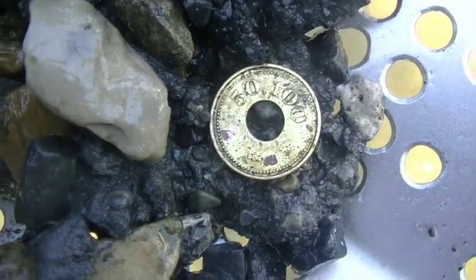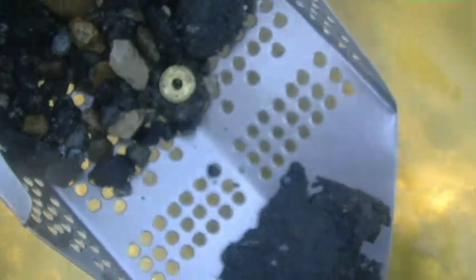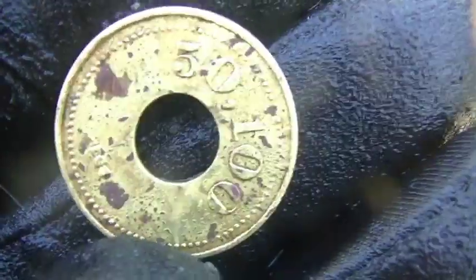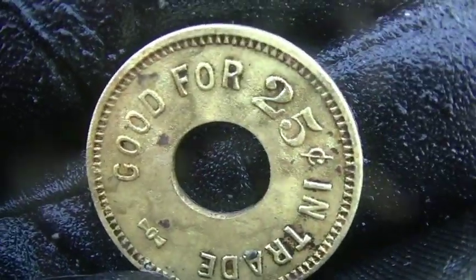Well, this had me going for a second. It's a shiny brass token that's been preserved in the sand. It says good for, I already looked at it before I turned the camera on. Good for 25 cents in trade. I thought this was going to be a gold coin. Alright. Okay, this is a heartbreaker.